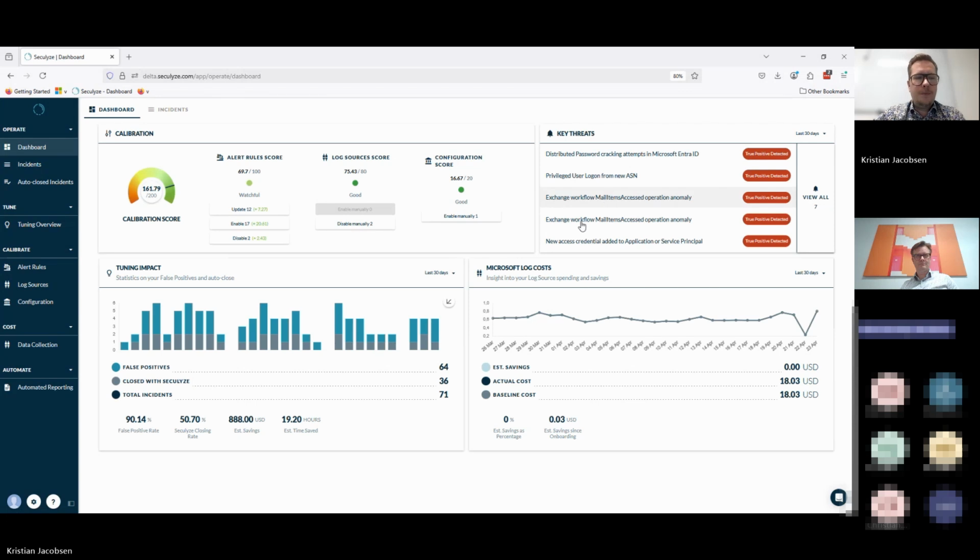SOC needs to focus on. And then here's the auto close feature we have, which is the case 2 we're going to show, which is how we're actually auto closing stuff. And then we're not going to dig into the cost feature. We'll leave that as a teaser at the end.